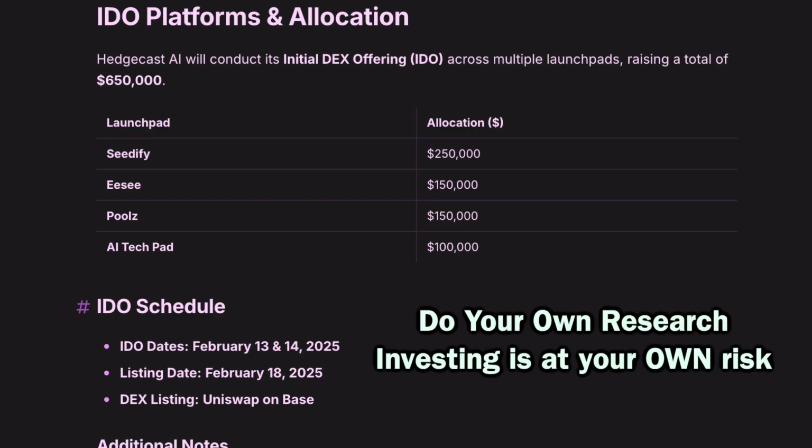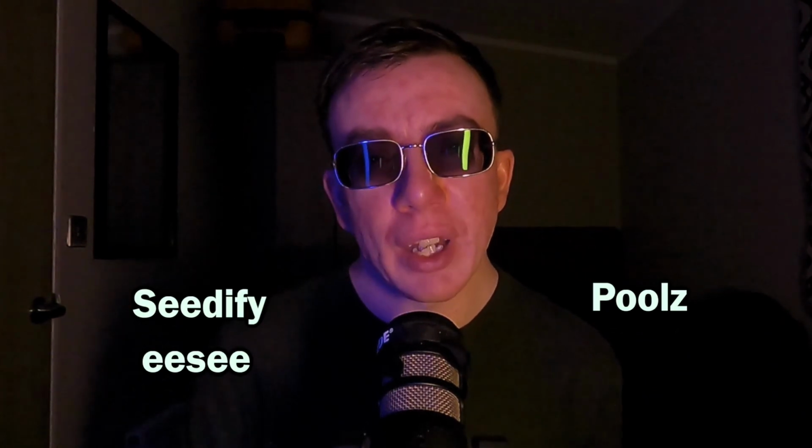They've also got their Hedge token IDO coming up on the 13th and 14th of February. That will take place on several different launchpads, including Seedify, Easy, Pulse, and AI TechPad. Seedify in particular has seen some projects recently doing 10, even 20x at launch, so it's great to see them using that launchpad. Once that's done, they'll be listing on Uniswap on the base network on February 18th. Of course, make sure to join their Telegram and keep an eye on their socials for further announcements about that.